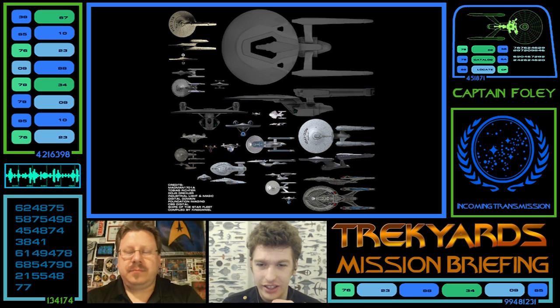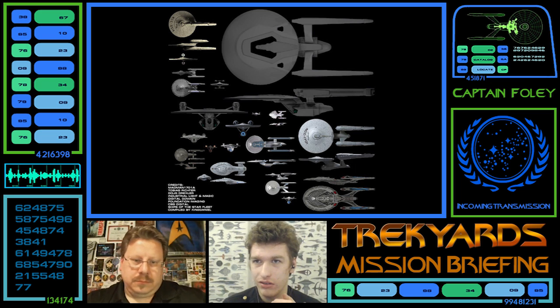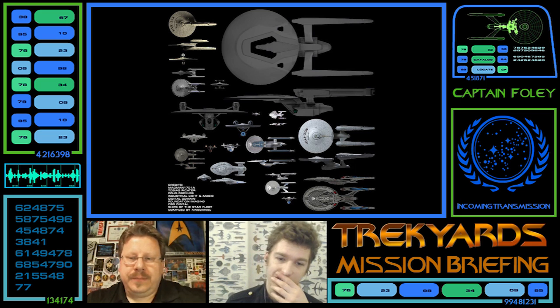And this says that the Excelsior, which canonically would be developed 5-6 years after, maybe 10, probably about 10, can fit inside the secondary hull. The entire Excelsior can fit inside this. That's perspective for you.